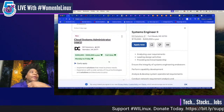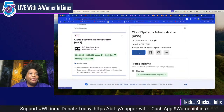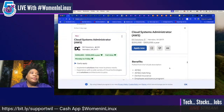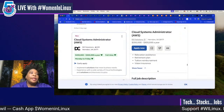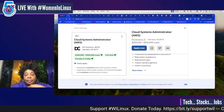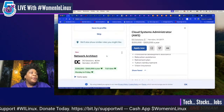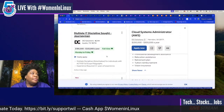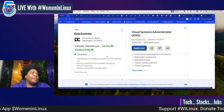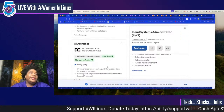A cloud AWS, cloud system administrator. Yeah, you all don't ever hear a cloud sysadmin, but here it is. Here's a cloud sysadmin and admin job from 2 to 300 up in Herndon, right? And these jobs, all of them offer relocation, right? So if you're looking to relocate, there you go. Network architect 2 to 3. A journeyman 180 to 225. A data engineer 140 to 180. An AI architect 160 to 200.